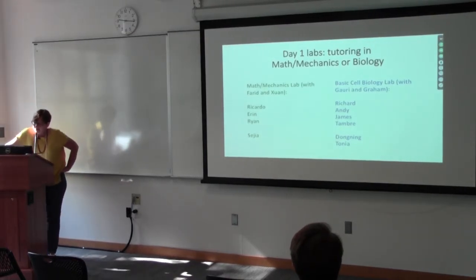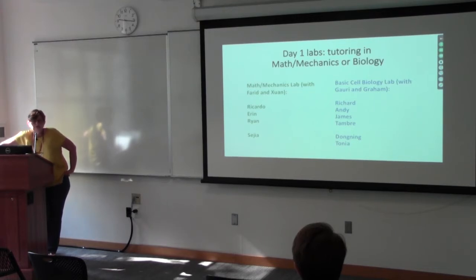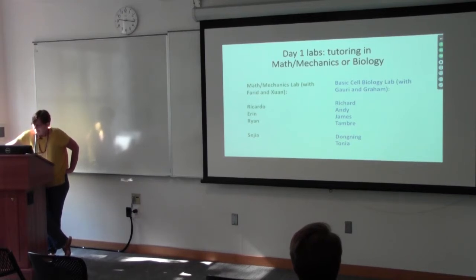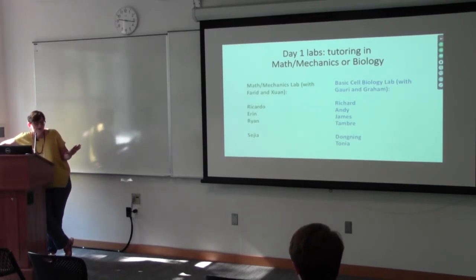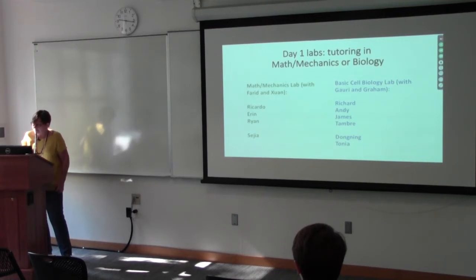So on day 1, you're going to get tutoring either in math and mechanics or in biology. I've divided the 2 groups as shown here. Ricardo, Aaron, and Ryan are going to go into the math and mechanics lab. Sajia, who's not here, is an advanced graduate student supported by CEMB, and she's going to help out with that lab. The basic cell biology lab will be Gary and Graham, along with Richard, Andy, James, and Tam, and then Dongning and Tanya are also going to help out with that lab. So there should be more than enough people to give you one-on-one help in both of these topics. If you need more information, you can talk to me at the break.